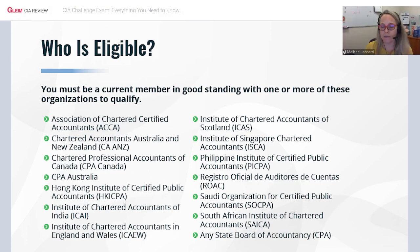Who is eligible? So again, as I mentioned, it's chartered accountants or CPAs from qualified licensing bodies, accounting bodies. So here you can see this is the list. You have the Association of Chartered Certified Accountants, the ACCA, Chartered Accountants of New Zealand, Canada, CPA Australia, Hong Kong, India, England and Wales, Scotland. You also have the Singapore Chartered Accountants and the Philippine Institute of CPAs. You can just see here this full list. And then for CPAs here in the US, any state board of accountancy, if you have a CPA license.